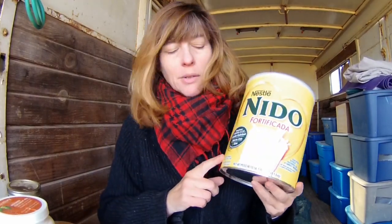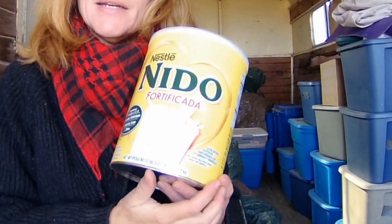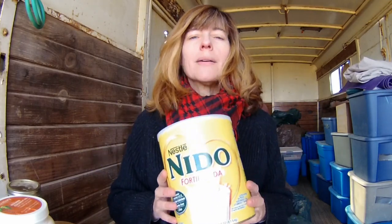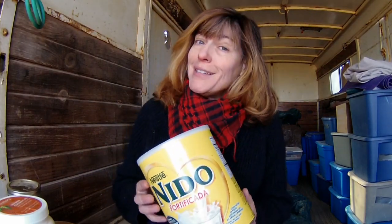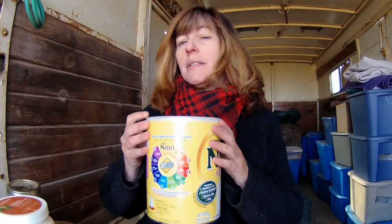This is one of my secret foods that I have. It's actually a Spanish infant food milk formula. It's probably not good for me, but because I lived for so long without a refrigerator, I ended up getting dried milk, and that non-fat dried milk is horrible. This is whole milk, so there's a lot more calories, but it does taste good. And the reason I love this is it doesn't go bad, and you can use it for everything.